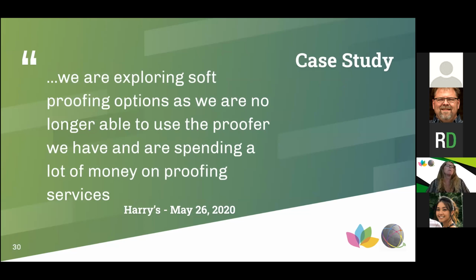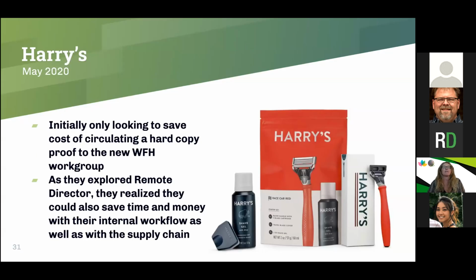So we met a CPG called Harry's about a year ago, and they came to us because of COVID and people working at home. Instead of sending one proof to the office, they were having to send multiple proofs to different people's houses. And all of a sudden they were incurring a lot of additional cost, and they wanted to eliminate that cost. That was their first goal. But as they started to explore Remote Director, they realized that there was a lot more time and money that could be saved, even inside their own internal workflows, as well as with their supply chain.